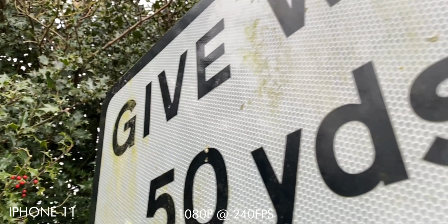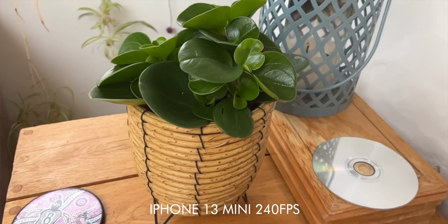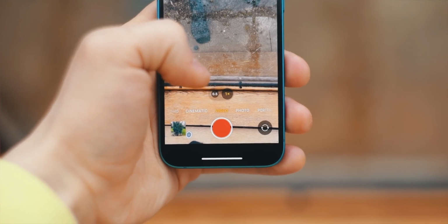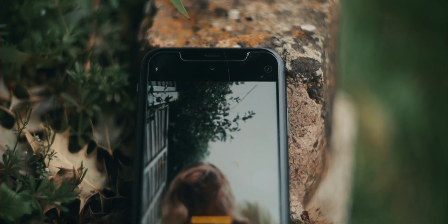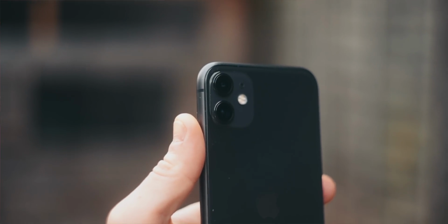Obviously, both feature slow motion, 1080p and up to 240 FPS, and while it's not the epitome of quality, it'll still hold up for some fun slow motion. Okay, so overall, while the iPhone 13 does have a slight edge in the camera department, I do still think the iPhone 11 really pulls its weight in 2022. Photos are great, videos are great, and honestly, I'd be happy to use either as like a point-and-shoot killer.